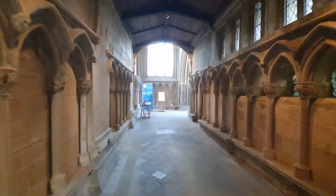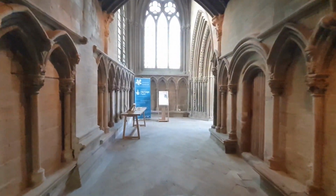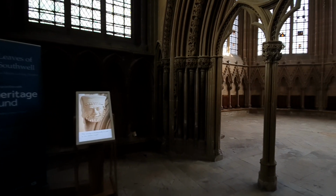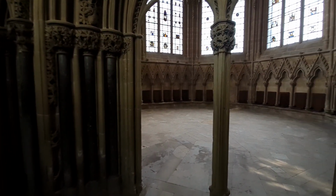We're just entering the chapter house. Looks very Harry Potter. This chapter house, built in an octagonal style, was completed in 1288. Its purpose is where meetings take place as a collegiate church. The dean, the prebendaries and canons meet here.